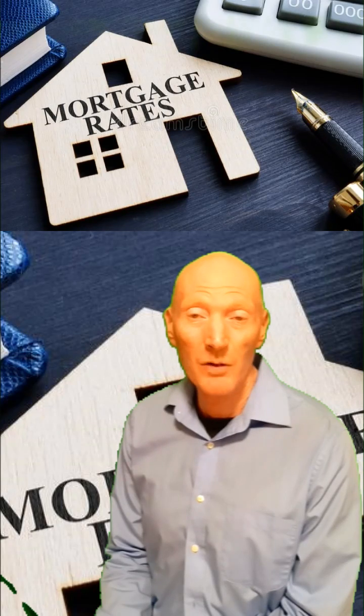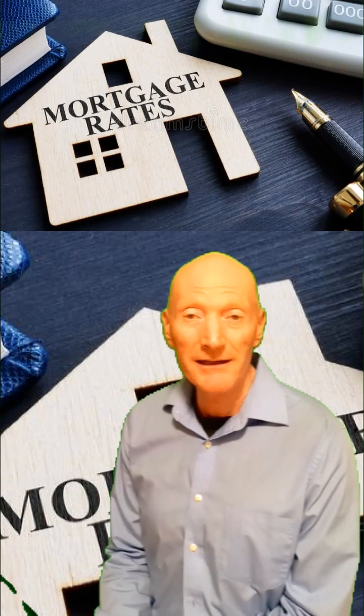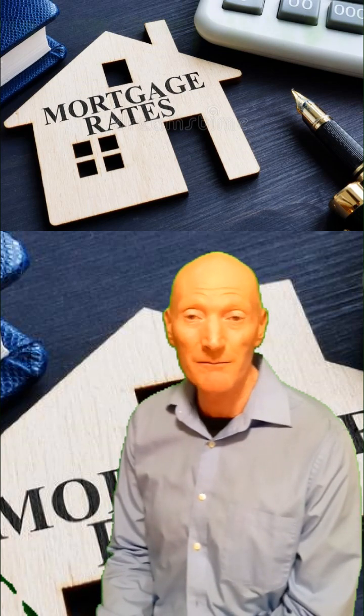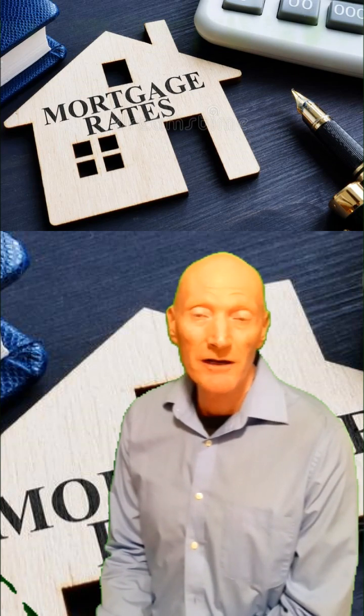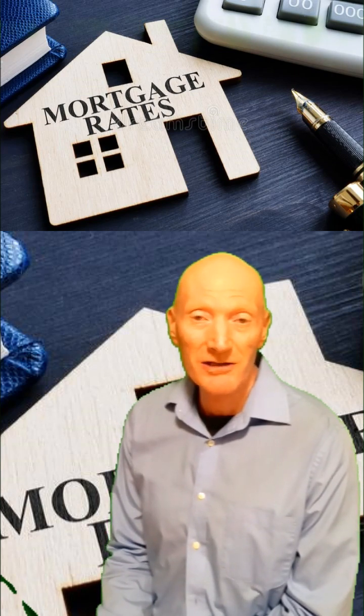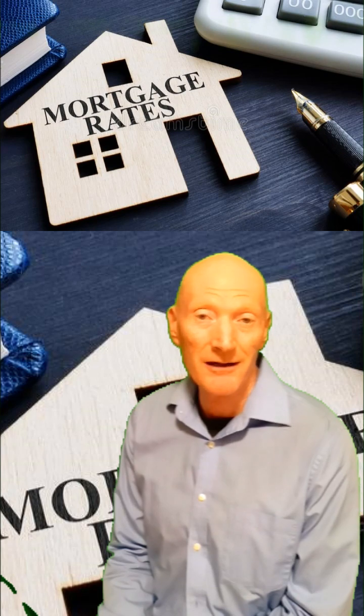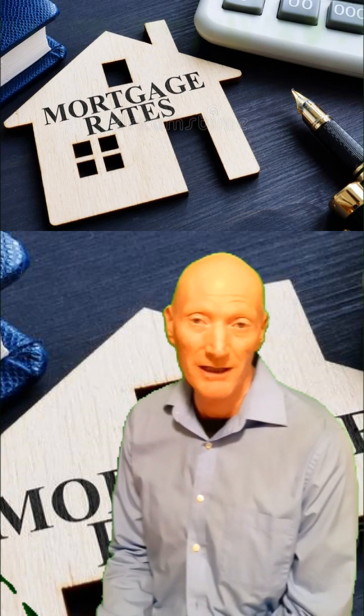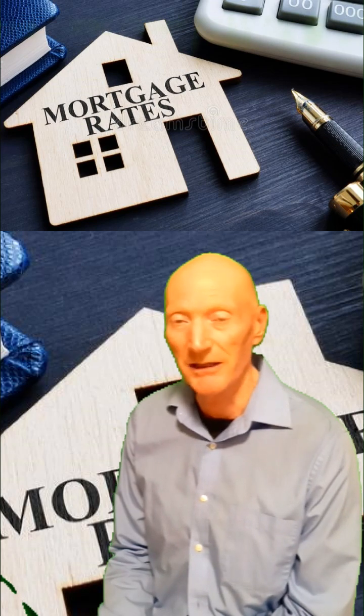So let's talk about mortgage interest rates. There are two main kinds. One is a fixed mortgage interest rate, and one is an adjustable, called an ARM, an adjustable rate mortgage. The basic idea is, your interest rate on your mortgage is going to determine largely how much your monthly payment is going to be. The higher the interest rate, the higher your monthly payment. Think of it as your rent, your monthly mortgage payment.